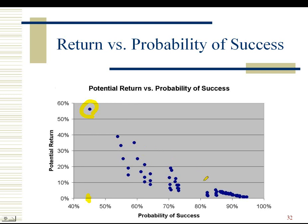And then we have this range right in here where the trades are all around 5% or less, but you can see we have a probability of success of greater than 80%, and some even up in the 90%. So if you go for positions that have a little lower return, you have a very much higher probability of success. This lower percent return, higher probability region is the area that we focus in for our newsletters. We don't get into the area where you have higher returns but a lower probability of success.